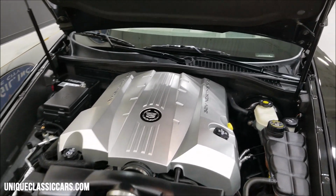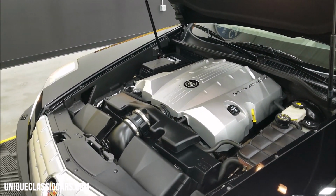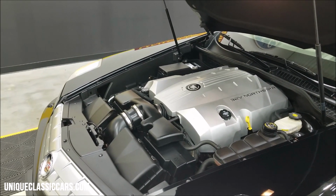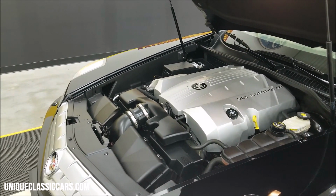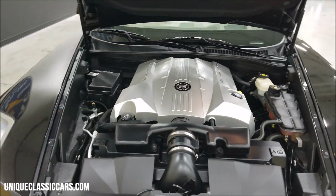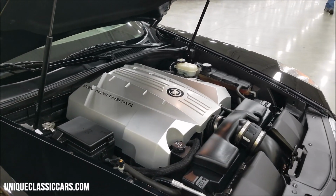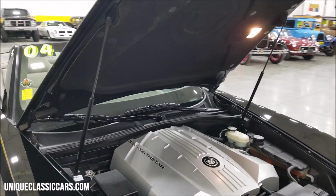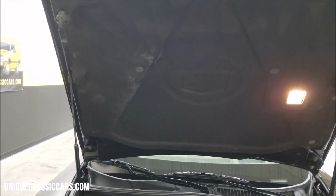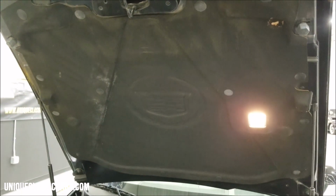And there's the 4.6 liter dual overhead cam. As you can see and hear, smooth running V8. 320 horsepower, 310 pound-feet of torque. Hood struts functioning as they should. And take a look at the hood liner. You can tell these cars are not driven in inclement weather or anything like that. Very clean hood liner. Sorry about the glare from the light there.